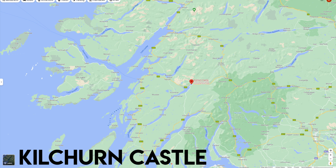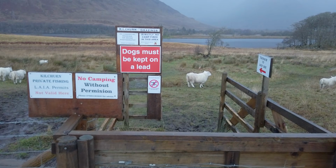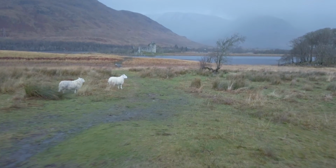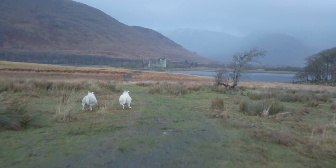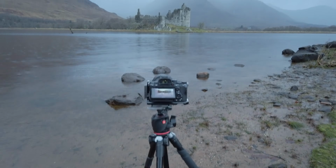Now this one actually has been restored, so I believe you can tour inside, though it was closed when we got there. There's a parking lot that leads to a path that walks up to the castle, but when we got there the gate was locked, so I didn't really want to hop the gate and get over there. So what we did was drive down the road a little bit, and there's a road to the south across from the castle, across the lake, and from there you can walk across this fence. There's some steps and then some sheep, and then you can walk to the lake shore there and get a shot across the lake.